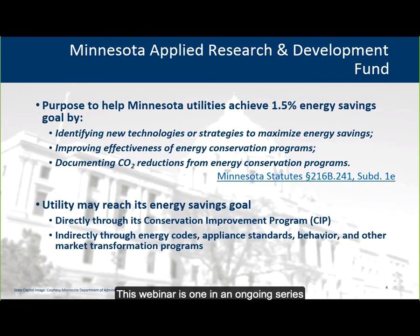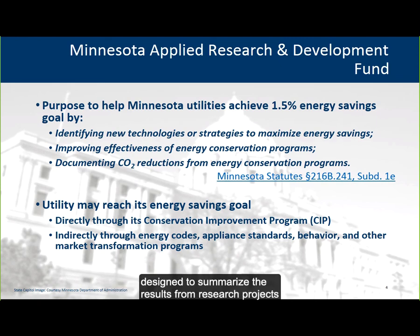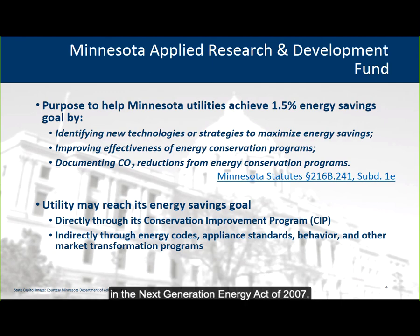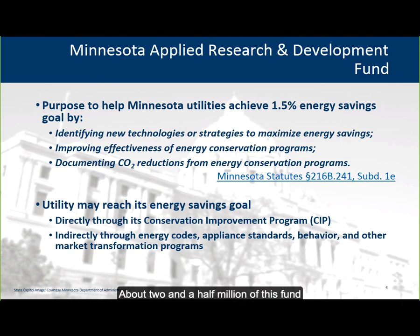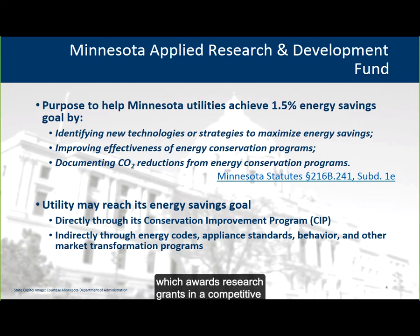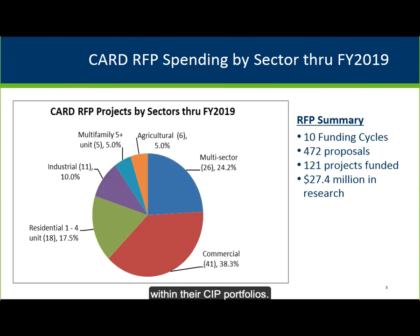This webinar is one in an ongoing series designed to summarize the results from research projects funded by Minnesota's Applied Research and Development Fund, which was established in the Next Generation Energy Act of 2007. The purpose of this fund is to help Minnesota utilities achieve their 1.5% energy savings goal. About $2.5 million of this fund is set aside annually for the CARD program, which awards research grants in a competitive request for proposal process. Results from CARD projects provide utilities with data to enhance energy efficiency program designs within their CIP portfolios. As you can see by the pie chart here, CARD projects funded to date have been in all building sectors, as well as some that cross all or multiple sectors.